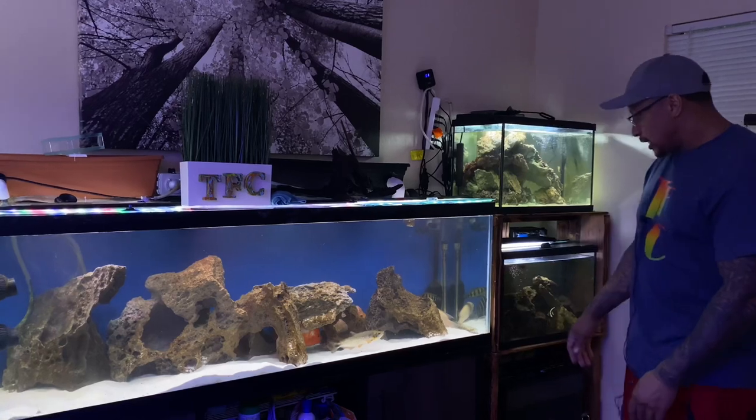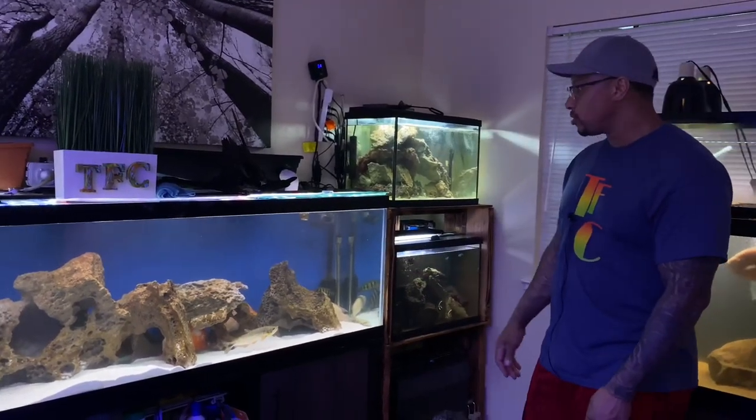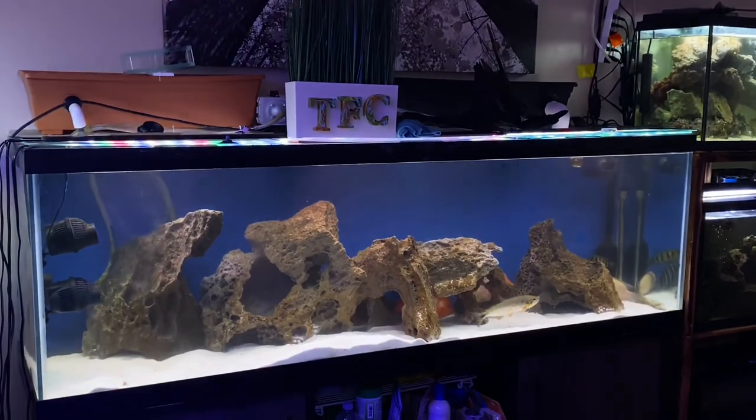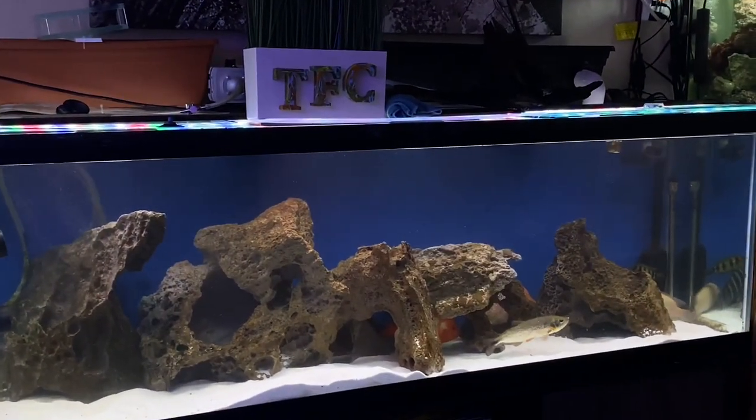So here we are. It'll look a lot more clear tomorrow or the day after. Probably tomorrow. It's not that bad at all right now. It's actually looking kind of clear as is, but tomorrow it'll be a lot better.